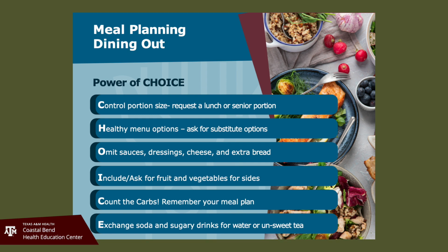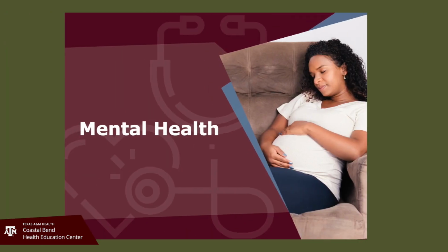Remember to make healthy menu substitutions. It's good to ask if you can swap out one of the starchy sides for a side salad or fresh vegetable. Remember to omit or ask for all dressings and sauces on the side. Include vegetables in your order. Control your carbs and count them. Remember that everything you order should fit in your meal plan. And then leave off things like soda, juices, and the bread basket or chip basket to keep your carbohydrate levels in check.